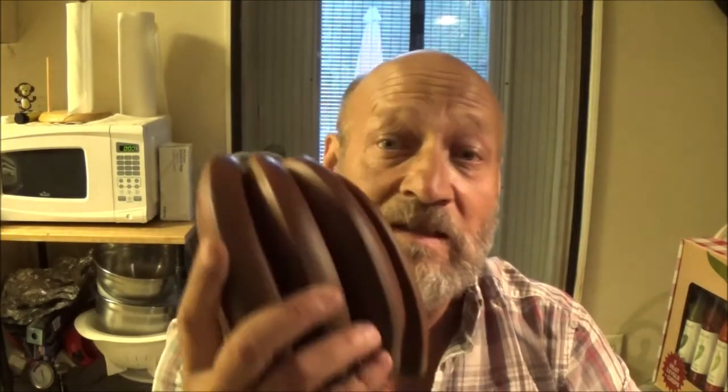Shaburn 1000 here. Today we're gonna try these red bananas. Let's see what they taste like.